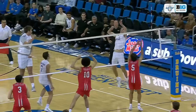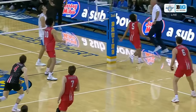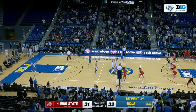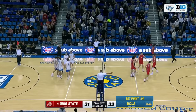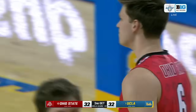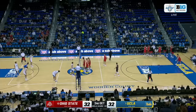Make it the 4th set point, and Ohio State had 5. It's a great view there. Trying to fill in that seam, but just too much pace from UCLA. Well past that time by Haczynski. And Wetzel again. Really good first ball reception by Haczynski. You don't even realize Wetzel's actually out of the back row there. He looks like he's a front row attacker. That's a great placement on the set, creating the opportunity to really dive forward and test that block.